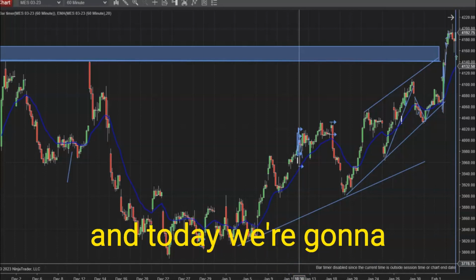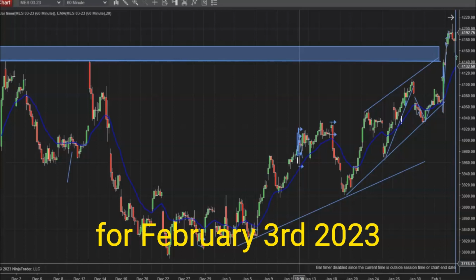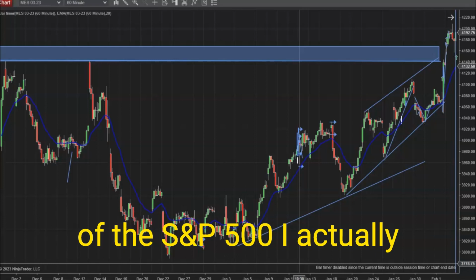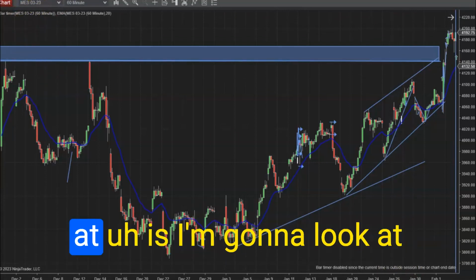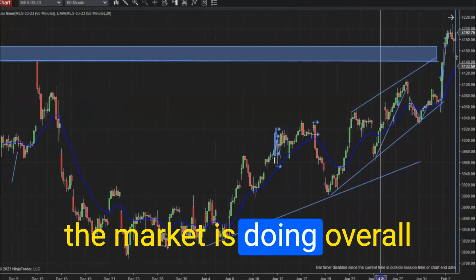AskJoeAboutMoney.com. And today we're going to do the market recap for February 3rd, 2023. As always, we're going to start off with the 60-minute chart of the S&P 500. I actually trade the MES, which is the micro E-mini. The first thing I look at is where my trend lines are, and what the market is doing overall.